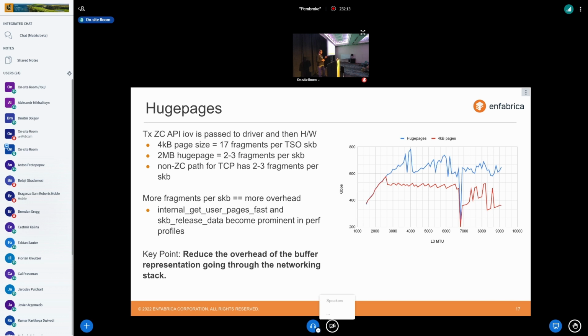That makes a huge difference in your performance. But backing out a little bit, what this is generically saying is that how the buffers from an application perspective are presented in an SKB as it makes its way down the stack, or makes its way up the stack to the application, we've got to improve that.